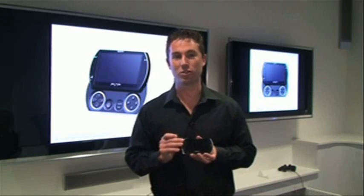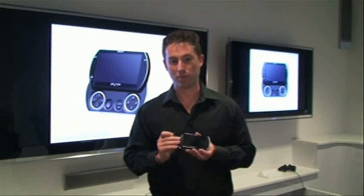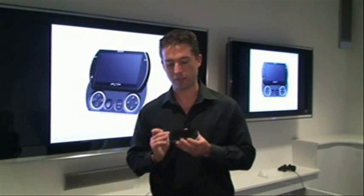So if you do have all that content that you want to bring into the PSP Go, you can do so by not only storing here on your system, but also on your Memory Stick Micro. I also want to mention that we will have a service called Media Go, which will be offered, that acts as kind of a digital locker on your PC. So you're able to exchange content there as well. So many different ways that you can house your content when you're using the PSP Go.